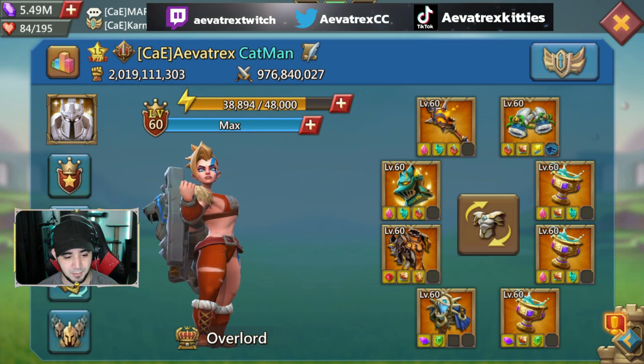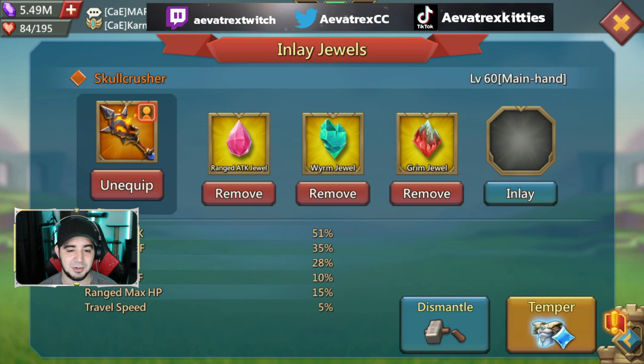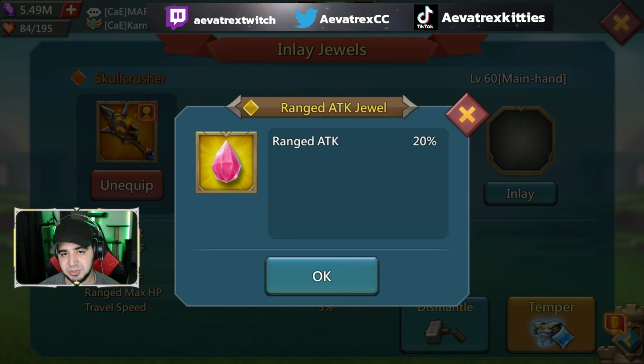And what do I mean by that? Well, take a look at this, right? 1 gold range jewel gives you 20% attack. But if you only have that 1 gold range jewel, and the other items in your set don't have another purple, or you're rocking blues, etc., 1 gold jewel is only 20%. But 4 purples, it's 48%.